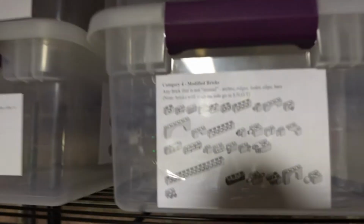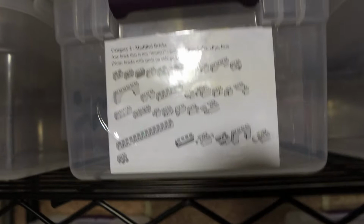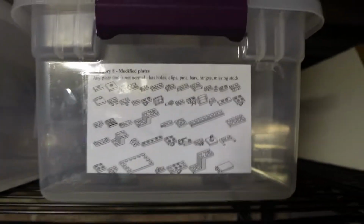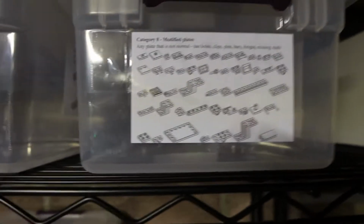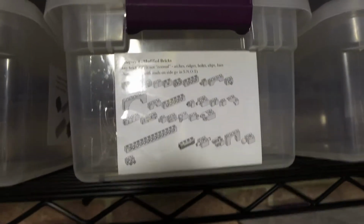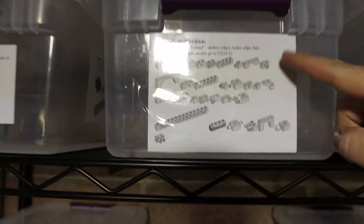This is the one that's going to take me a long time to get used to. Modified bricks is category 4, and then modified plates is category 8. And I don't sort this way. I sort using the Brick Architect labels and systems, but I do recognize why this would be super helpful if you were handing this off to a contractor, because these are bricks.